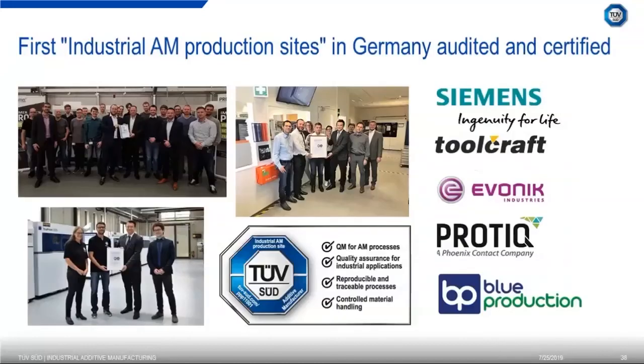It's already kind of a success story because we certified already 5 companies, which is Siemens, Toolcraft, Evonik, Protic, and Blue Production. And these companies are in Germany. And we have a few external leads already. 5 companies from external are in the process.